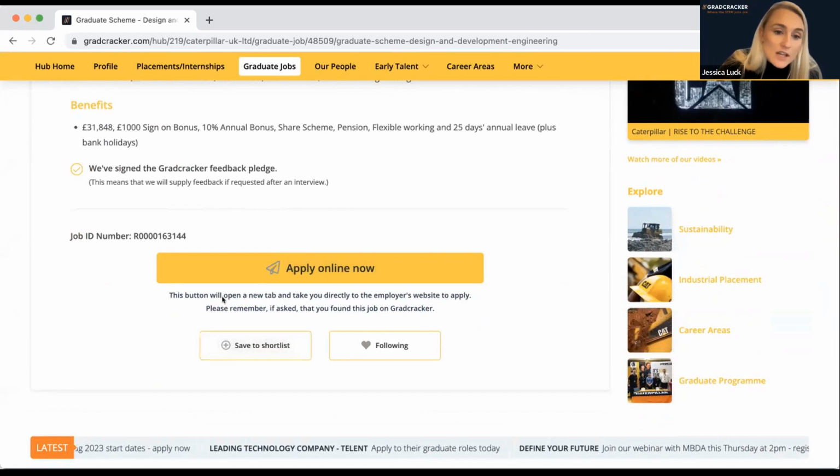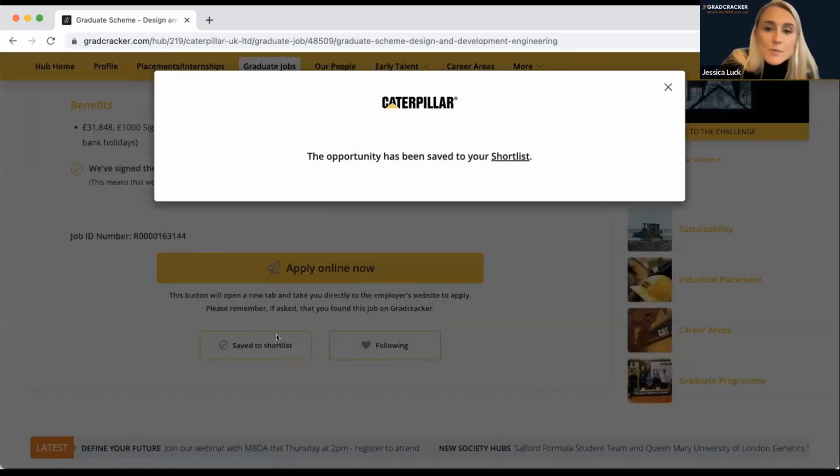A couple of things I would definitely recommend here: save every opportunity that you're interested in to your shortlist. By saving an opportunity to your shortlist, again, you can only use this if you are registered on Gradcracker as a student. So this is my next top tip. Make sure you do that, because it means you can refer to the job and the job description at any point in the job hunting process.